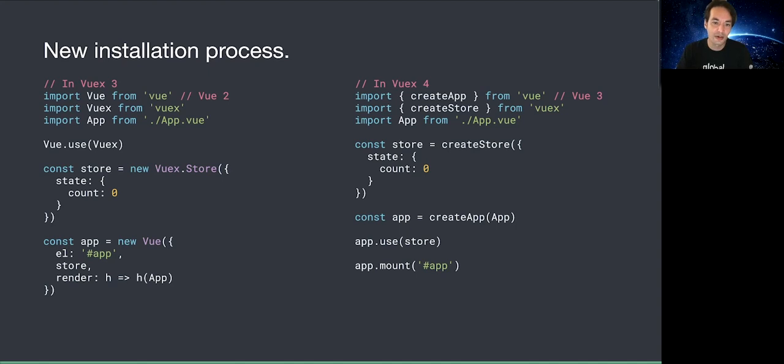However, Vue 3 is now using the createApp method to create an app instance, and Vue Router is using the createRouter method. So this is more of a styling issue. It's more consistent this way. So I recommend just updating to the createStore function when you're migrating to Vuex 4. But this part is a little bit different. In Vue 2, you would install Vuex by passing the Vuex object directly to Vue's use method. But in Vuex 4, instead of passing Vuex, you have to pass the store instance to the app's use method. And also, you don't have to inject the store into the component to use it inside a Vue component. You only have to pass the store instance to the app's use method, and you're good to go.